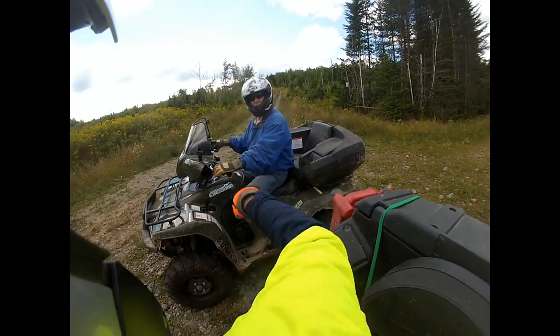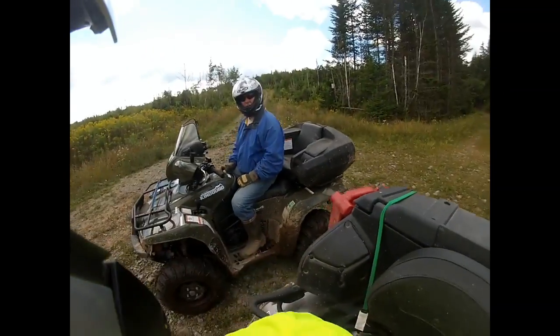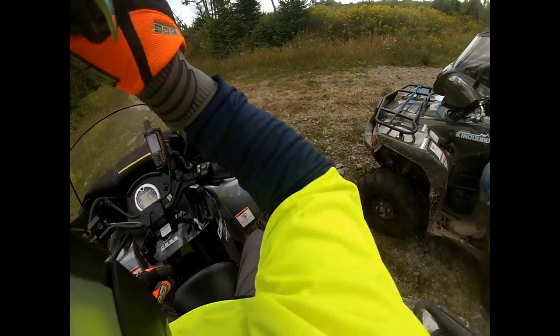Campground and just head back right out of it. You've got to see what the water in the river is like, and it's not that far.